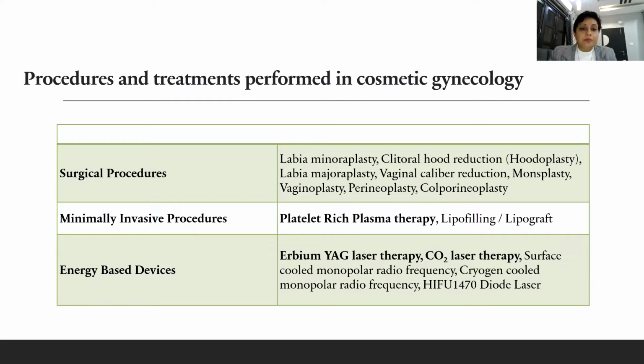The minimally invasive procedures, which I would be discussing with you today, are platelet-rich plasma therapy and also lipofilling or fat graft. And it also includes energy-based devices like erbium YAG laser therapy, carbon dioxide laser therapy, radiofrequency monopolar, bipolar, cryogen-cooled monopolar radiofrequency, HIFU, and diode laser.